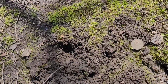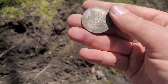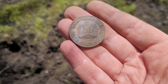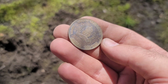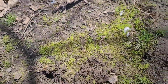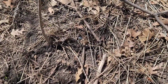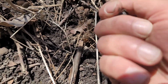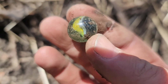Anyway, I walked into solid 30 right on the surface. Look at this. It's a province of Ontario. Queen Elizabeth II Silver Jubilee, 1952 to 1977. Awesome. I don't have this one yet. Hey, can you spot a marble? Right there. Right there. Always cool to find a marble.